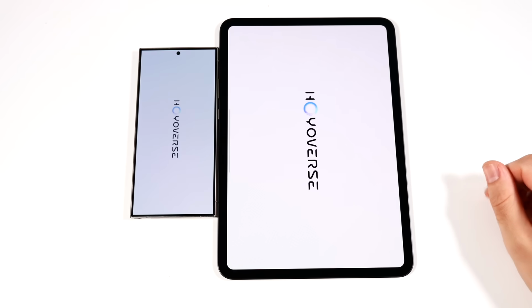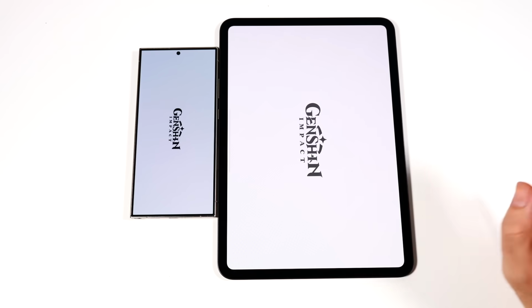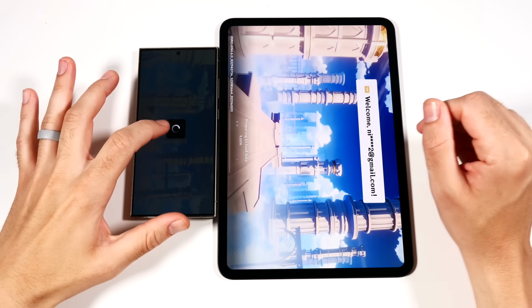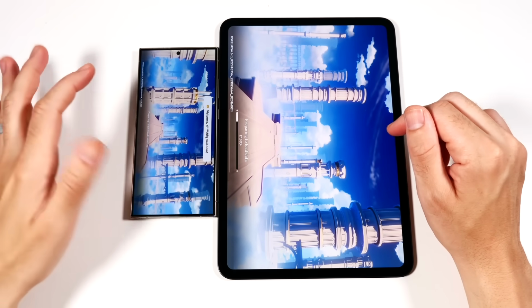Let's go into Genshin Impact. Let's see which one can launch this baby first. This one is definitely a little more intensive. It's going to need a little more power to go ahead and get in. And I do think this one's going to go to the Apple device. We're going to hit start game here. And we'll hit start game here.